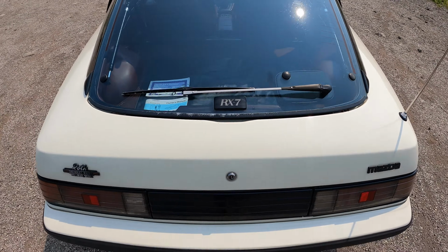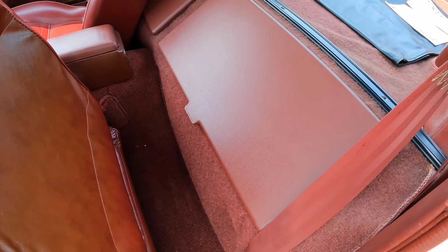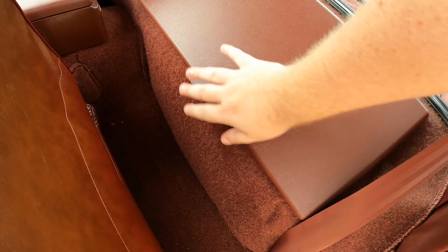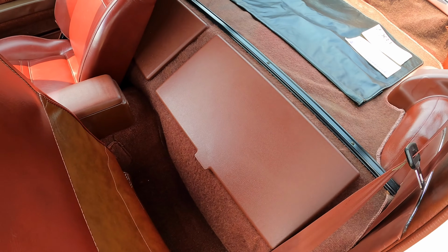Really, really impressive. One more thing about the interior is if you come behind the seats here, we actually have these storage bins, which just have room for storage. They have nice little clicking tops on them, but super, super nice. You get some extra storage here in the RX-7.